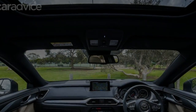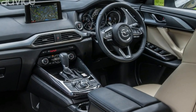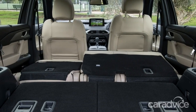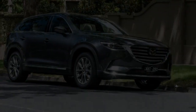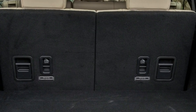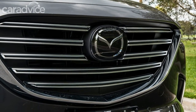There's a lot to be said about how far SUVs have come over the past decade or more. The Mazda CX-9 is a prime example of a definitive move towards a premium offering without a premium price tag. The 2018 Mazda CX-9 is a huge departure from the model it replaces, and leads with Mazda's mantra of a luxury offering at a mass consumer price bracket.